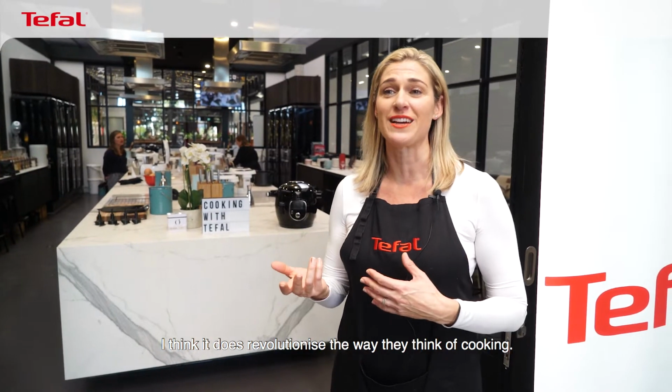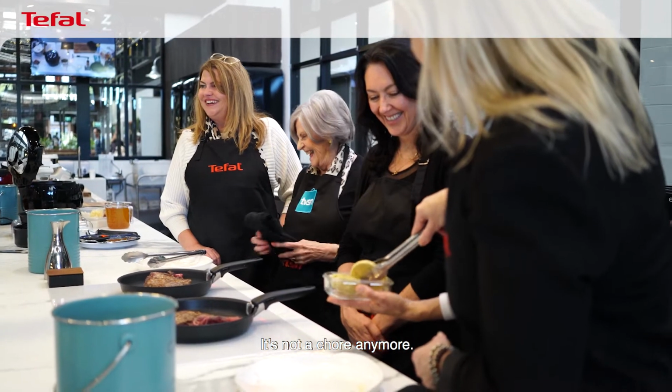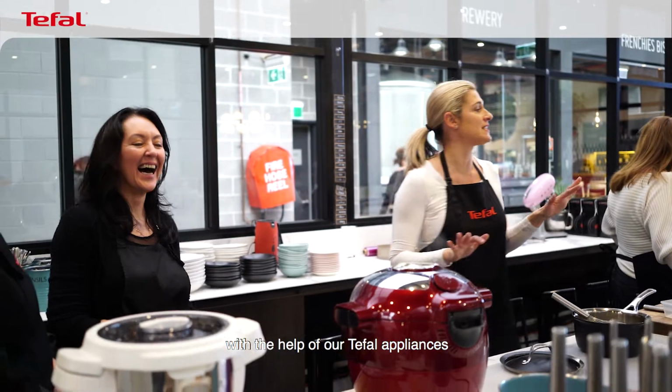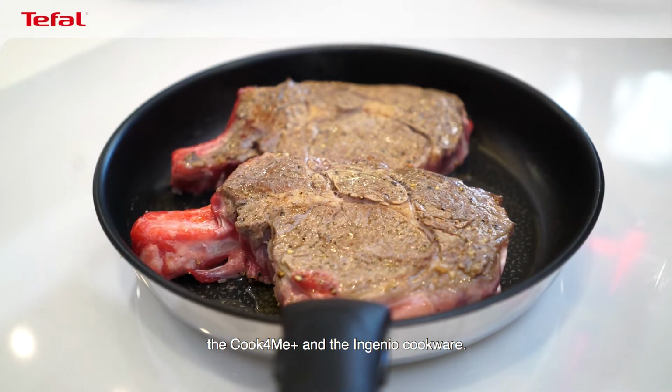I think it does revolutionize the way they think of cooking. It's not a chore anymore. It can actually be something enjoyable with the help of our Tefal appliances, the Cook For Me Plus and the Ingenio cookware.